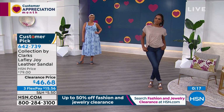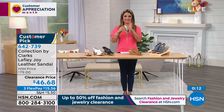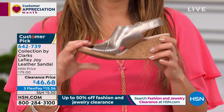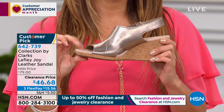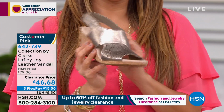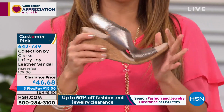You mentioned before how lightweight they are. Normally with a cork shoe, that's typically a pretty heavy shoe. But this is cork wrapped, so it's actually wrapped around that EVA. What I mentioned before is that blown out air cells, so they're just filled with air, which is what makes them so light. So it isn't heavy like a typical cork wedge would be.